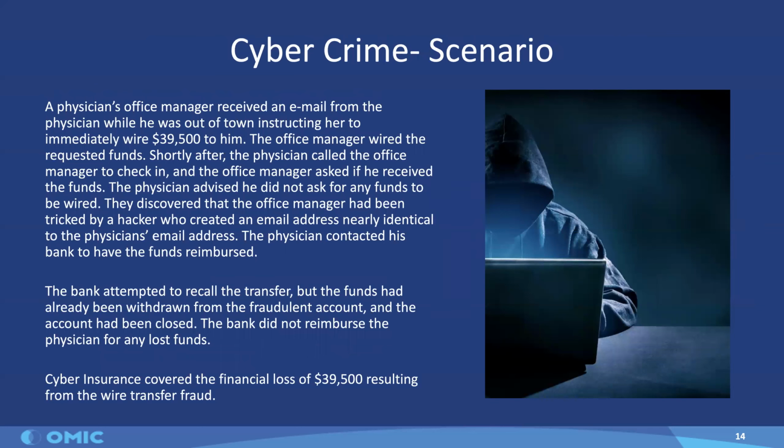This is a cyber crime scenario. In this scenario, a physician's office manager receives an email from the physician who is out of town instructing her to wire $39,500 to him. The office manager wired the funds, and later when the physician called to check in, the office manager asked if he had received the funds. The physician then told her he'd never asked for any funds to be wired. The office manager had been tricked by a hacker who created an email address nearly identical to the physician's email address. The physician then contacted the bank to have the funds reimbursed.